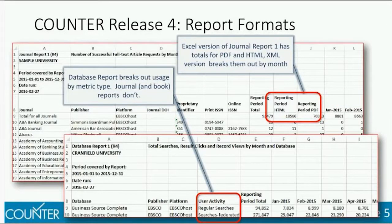The first one here you can see in the journal report. In the Excel version of a journal report, the PDF, it has the PDF and HTML totals. But in the Sushi version, if you have the XML version, it breaks them out by month. So depending on how you download your reports, you will get an inconsistency there. And down here we have a database report, and again you can see that we use a different vocabulary in the different reports. But now we will have a consistent vocabulary across all the reports.